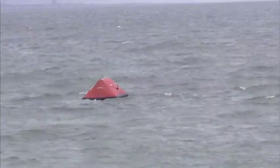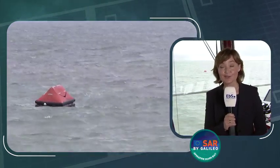All right, hello and welcome to Operation Shark Bait, a live demonstration to show how the search and rescue service of the Galileo satellites can help speed up the launch of a rescue operation. I'm Monica Jones. I'm on board the Sirius utility vessel. Actually, I'm on the bridge there together with a few other people, all eager to watch the operation as it unfolds.